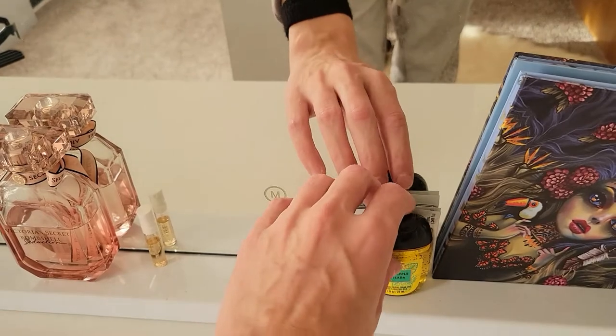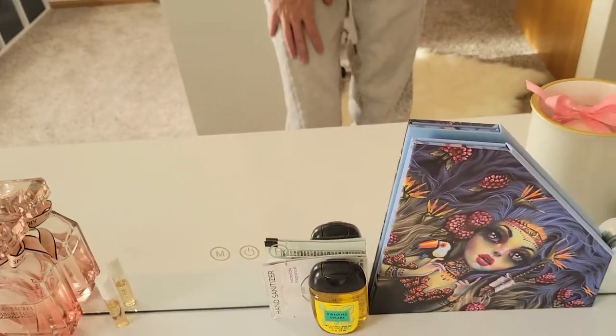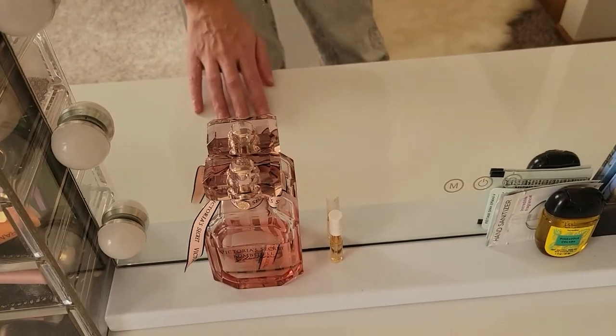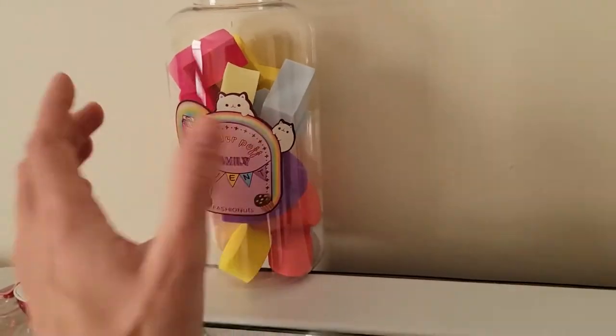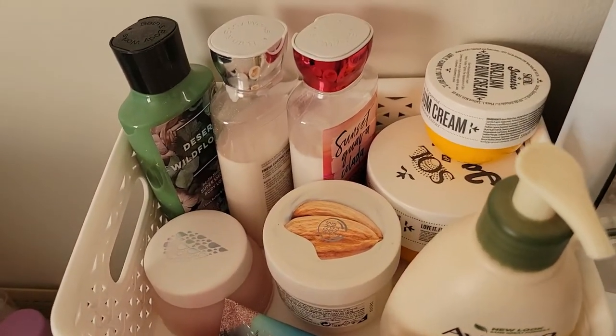I keep some hand sanitizers here. If I'm on the run or going somewhere, I'll just throw one of those in my bag. And then here I keep my perfumes. Yes, I only have two. On top, I do keep my unused makeup sponges. And then in here, I just keep all of my body creams, lotions, and things like that.